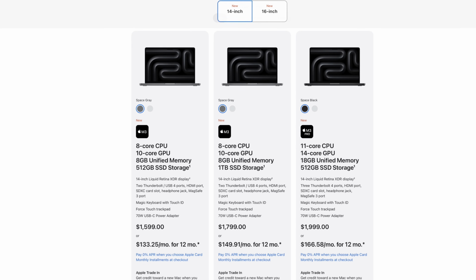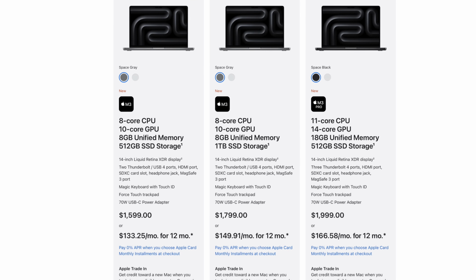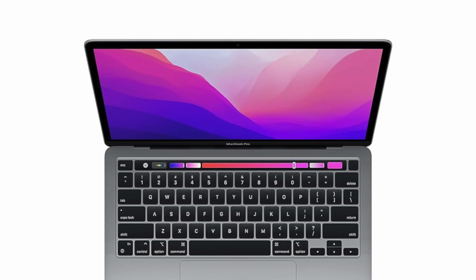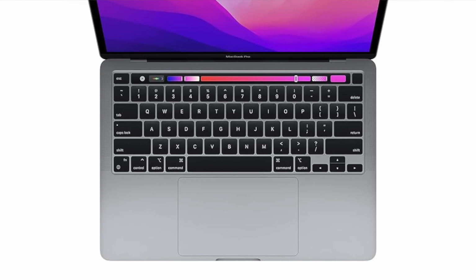All right, before we go over the buying differences between these MacBook Pros, let me tell you what's new first. And I think the biggest new thing is that new base level M3 MacBook Pro model. Yeah, the 13-inch Touch Bar M2 MacBook Pro is dead. It's gone. You can't go to Apple's website. You can't buy a Touch Bar MacBook Pro anymore.